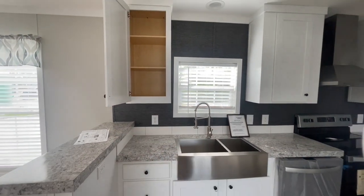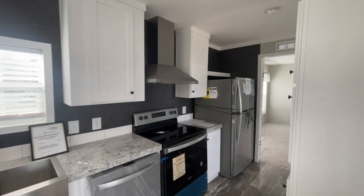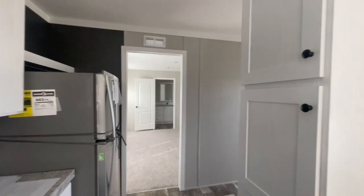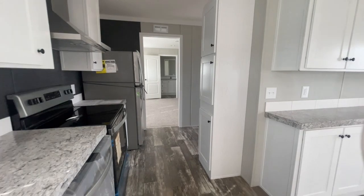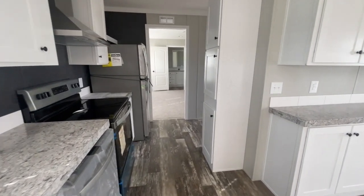Really nice. Love the tall cabinets. They go all the way up to the ceiling. And then you got a place for decor above the refrigerator. Really pretty. And then you have pantry space right here. So this kitchen, y'all, has everything you need. Beautiful. I'm gonna go this way.